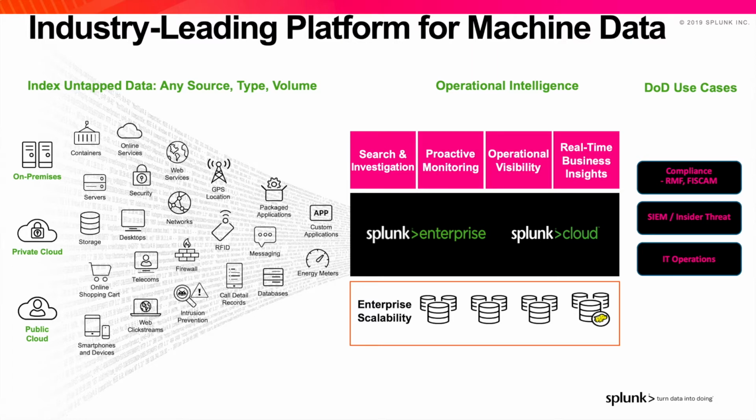Here are more examples of machine data. So your servers, your storage, firewalls, databases, custom applications, out-of-the-box applications. And that could be on-prem in your data center. Maybe you have a private cloud in your organization and also a public cloud, so an AWS or an Azure. And that's all going to come into Splunk Enterprise or Splunk Cloud, and you're going to search and investigate.